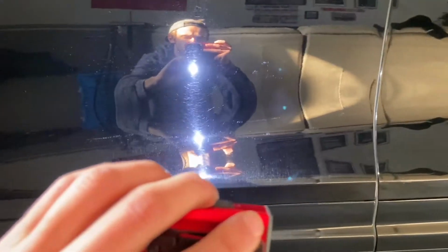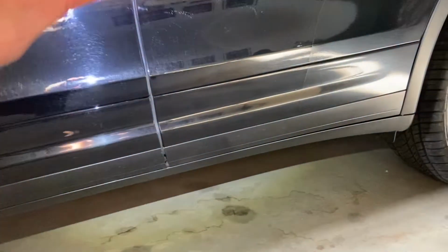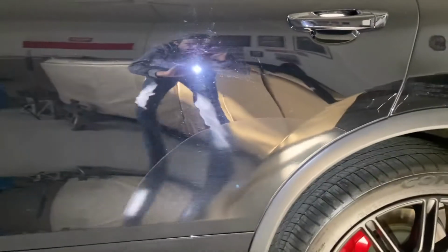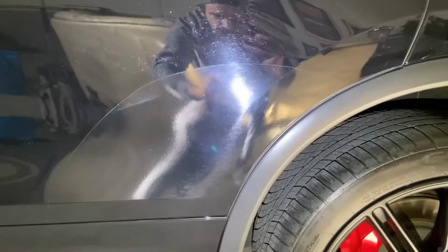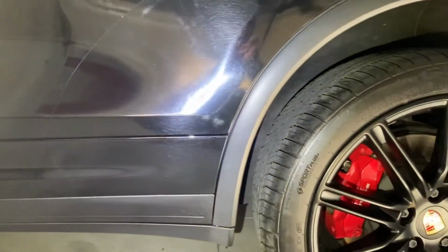This is the driver's side door. The whole entire vehicle looks like this. Some severe swirl marks going on, some holograms. Looking at the bottom of the plastics, they don't look too bad. Those will get coated and protected as well. This is that piece of PPF. This is also pretty bad, but we can restore that a little bit.